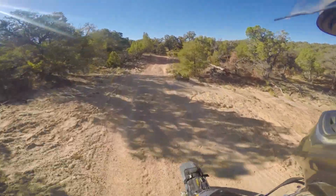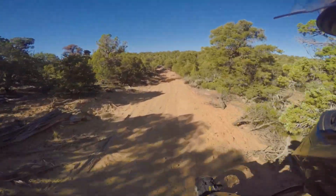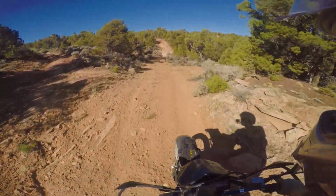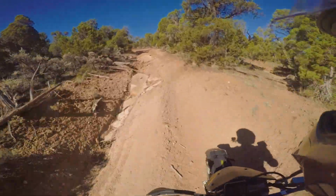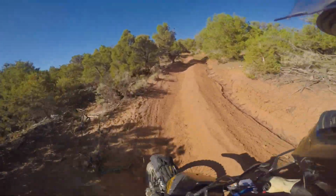So if you're by yourself, I wouldn't do this on a big bike, or if you're a beginner. Maybe if you had a group of guys with you to help, then try it. But this route here is easily avoidable if you don't want to do this. You just stay on the main road, follow the tracks that I create for the main route, and don't do this section.